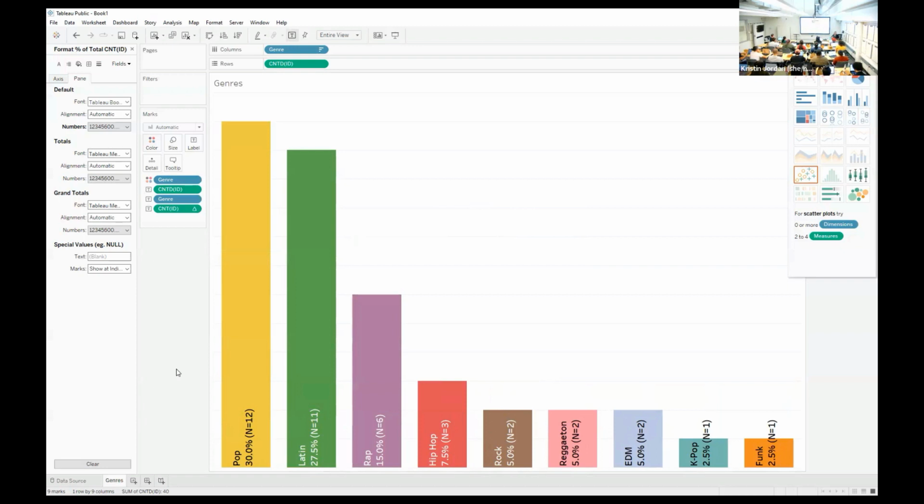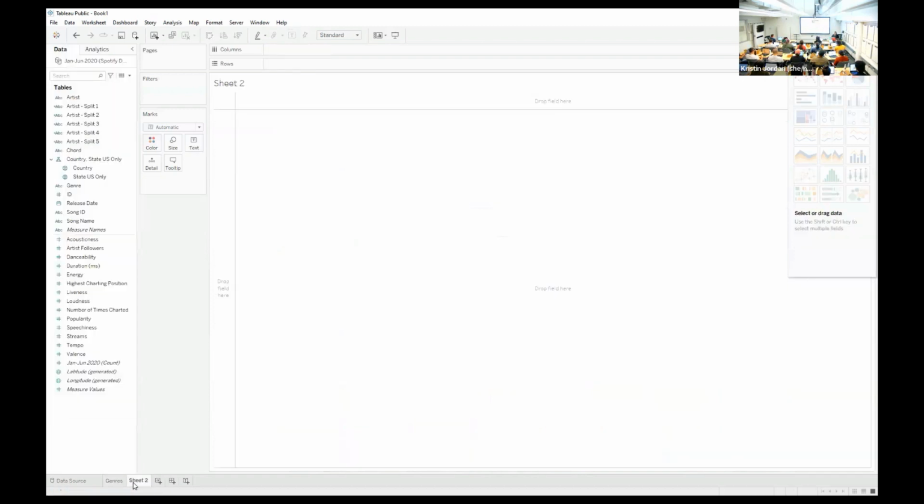So that's a bar chart or some other options like bubbles where we're describing one categorical variable. Let's open up another sheet by clicking on the new worksheet button. And let's play around with describing one numerical variable. So I don't know about you, but I'm interested in this popularity measure. Like what's going on there? What do we know about the popularity of songs? So I'm going to choose this as the numerical value that we're going to get started and play with. So I have two options here, and I'm going to show you both.